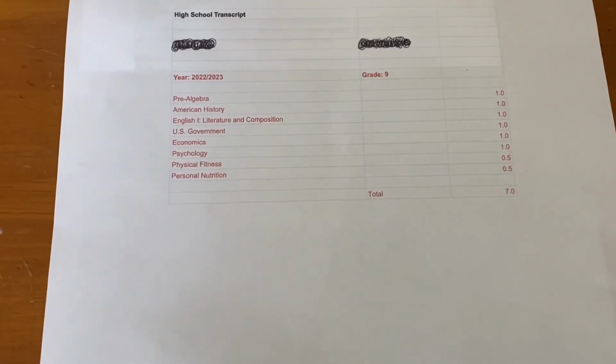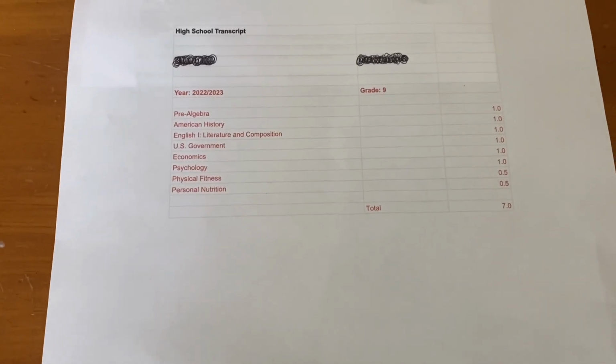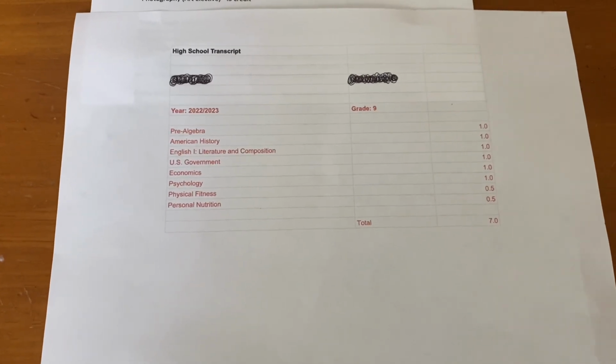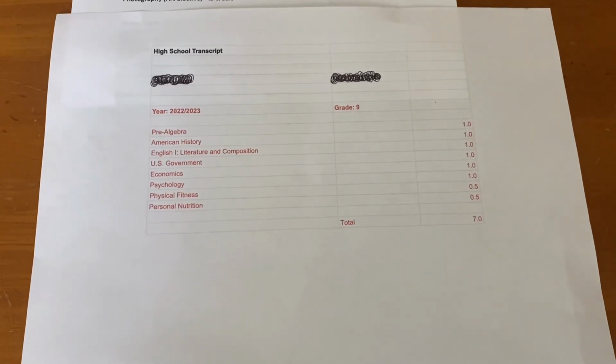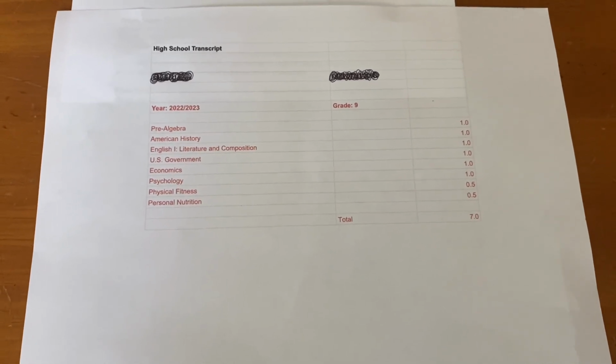And then she's going to be doing a psychology course that I am putting together for her because I couldn't find a secular high school level psychology course. And then her electives are going to be physical fitness and personal nutrition.